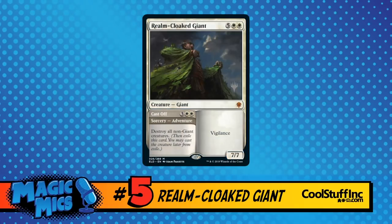Yes. Realm Cloaked Giant is a 7/7 for 7 with Vigilance. But that's not the headline. The headline is Cast Off, which is 3 colorless, white for a sorcery adventure. Destroy all non-giant creatures. Realm Cloaked Giant, not for nothing, is seeing a ton of play in Standard right now, alongside Beanstalk Giant, which is another adventuring giant. Because basically what you can do is sweep the entire board of everything except for your 12/12 giant, which is kind of awesome.